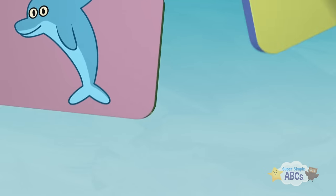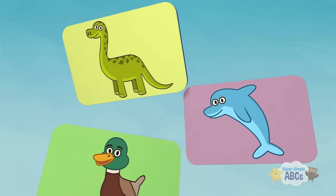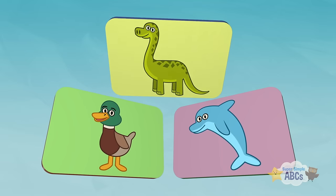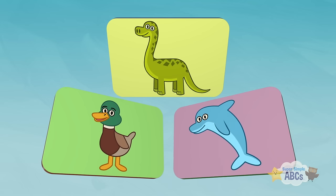Can you remember all of the things we discovered that begin with the letter D? Duck, dinosaur, and dolphin. You did great.